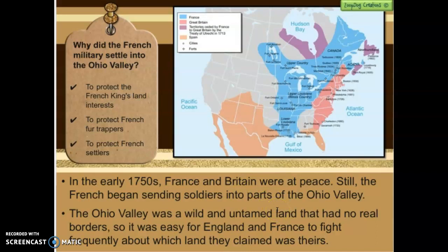So in the 1750s, France and Britain still are at peace, right? But the French start sending soldiers to their own colony, the French colony. And this kind of alerts the Brits to, hey, what's going on here? Why are they out on our land? So this untamed land here has no borders, and now both sides kind of claim it for their own.